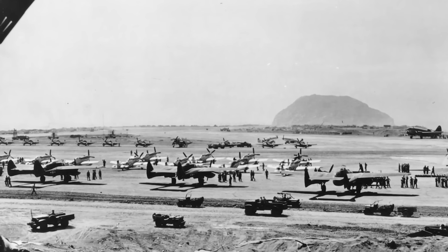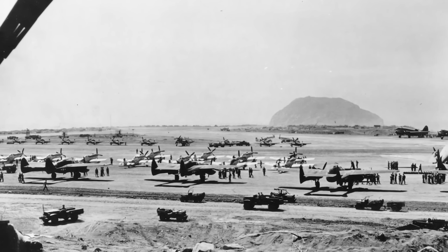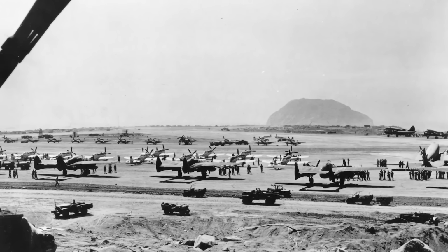After Guadalcanal was secured in late 1942, the American stronghold urgently needed nighttime protection from Japanese nighttime raids launched out of bases in the surrounding areas. The Black Widows weren't ready yet, so the Americans temporarily adapted B-25s, P-40s, P-38s, and P-70s as night fighters. Finally, in May 1944, the Black Widows were ready to fly in the Pacific.